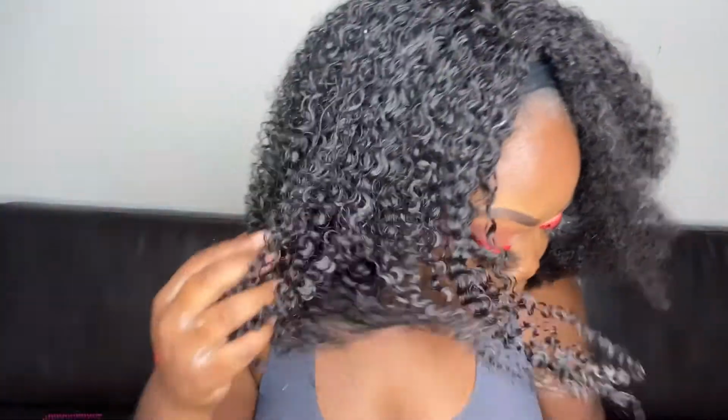This side is the hair in its natural state, okay? It's real kinky, and this is the more defined side.